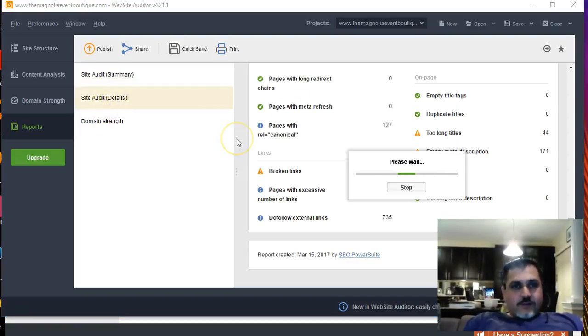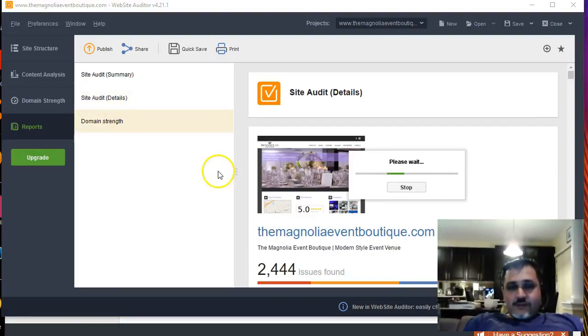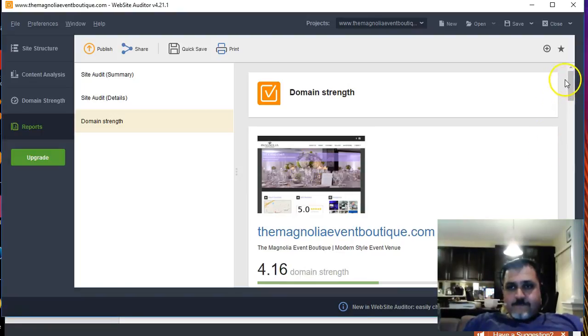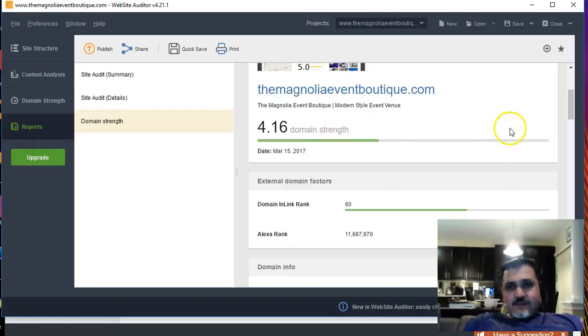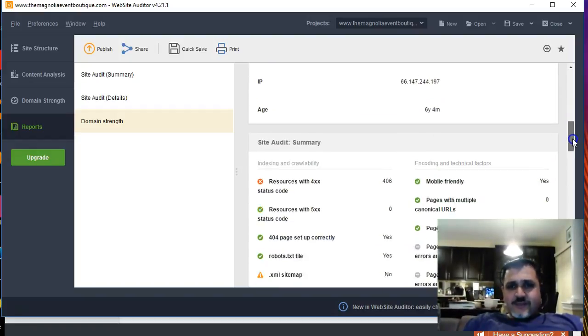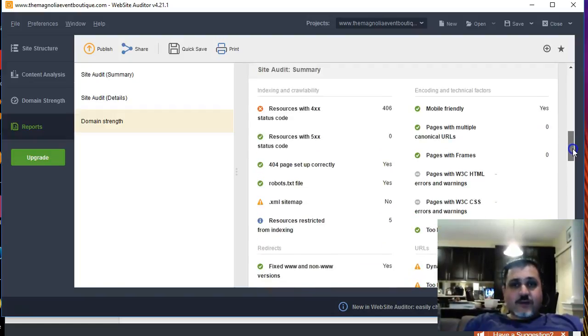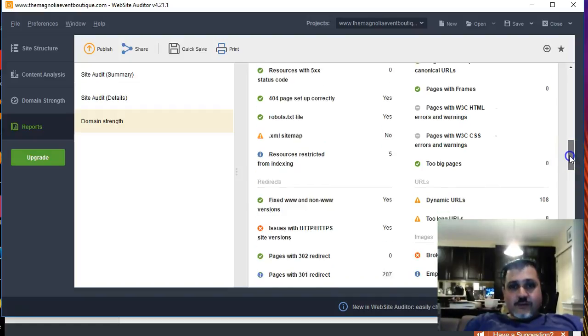Let me just see if I can look at the site audit details. Actually, the details are way too long. And domain strength: it's a 4.6, I think out of 10. So not too bad. I think this site's been around for 6 years, but it doesn't look like much work has been done with it. For example, even this XML sitemap, you need to create one and submit it to Google so that Google actually indexes you correctly.